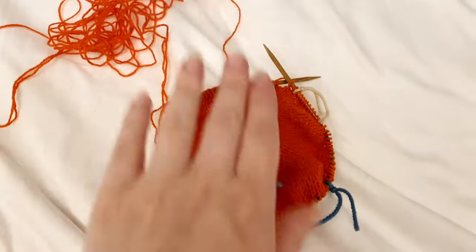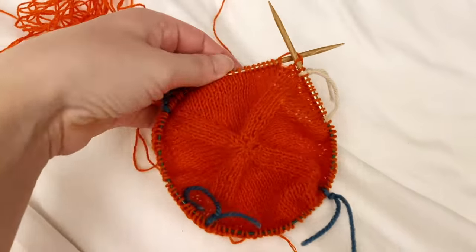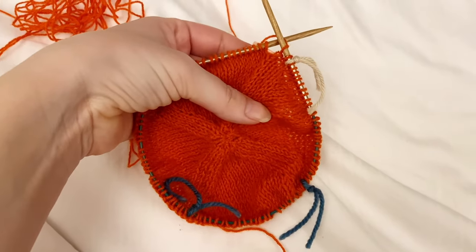I came back here for a while while my kid napped, and I was hoping to get a lot more done, but I had messed up. I think I did a make one right when I was supposed to make one left, or vice versa. Regardless, it resulted in a small hole, which at first didn't really bother me, but then the more rows I added and kept looking at it, the more it really bugged me. So I ripped it all back. This is about as far as I ripped back. As I said, I did have more done, but then I ripped back in order to fix that hole.